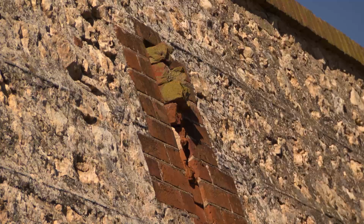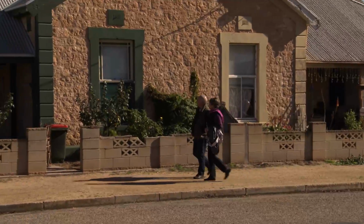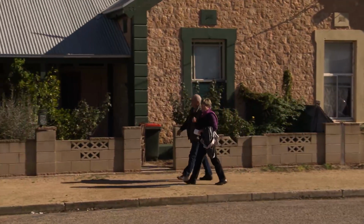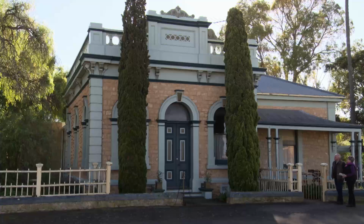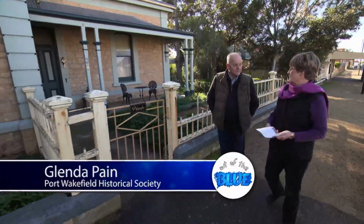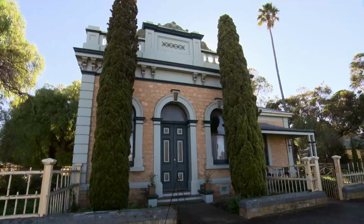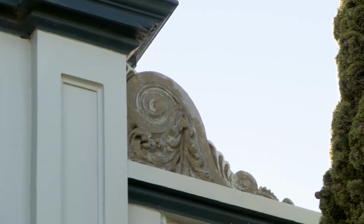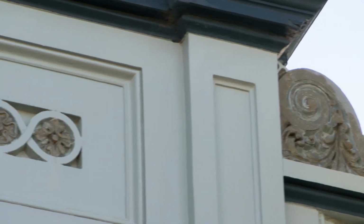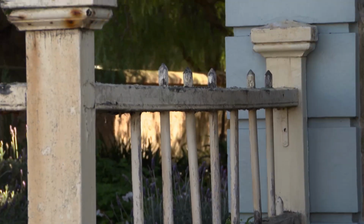There are just so many old, interesting buildings around the town. And I've met up with Glenda Payne, who is taking me on this walking tour around historic Port Wakefield. We're in front of what the locals know as the bank house, built in 1877, originally the National Bank, then it changed to the Commercial Bank, and then the Westpac Bank, and now it's a private residence and an antique shop. They use the main part as an antique shop.